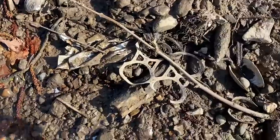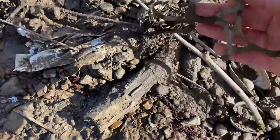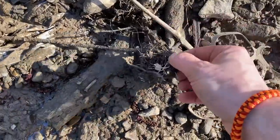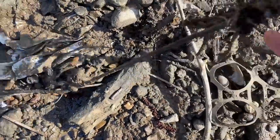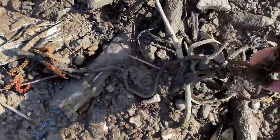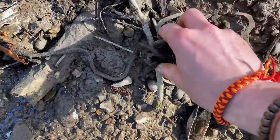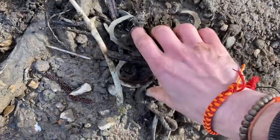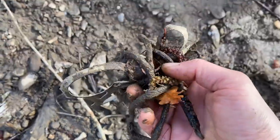Now, we will be taking a bit of rubbish with us today, especially things like this, where it's so easy for an animal to get caught, and there looks like some fishing tackle as well. So we'll take all this. I've got a little bag inside my bag, so I can take some of this junk, so that it's not going to harm any wildlife.